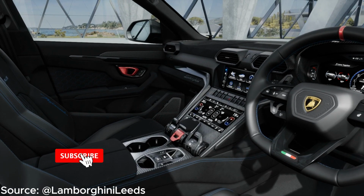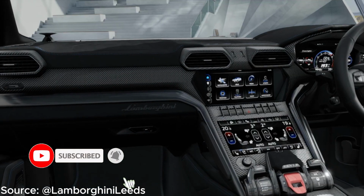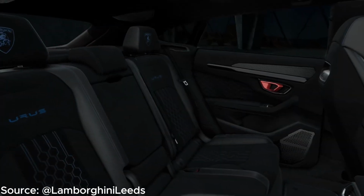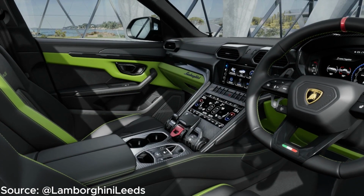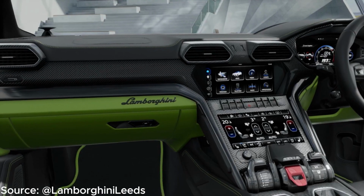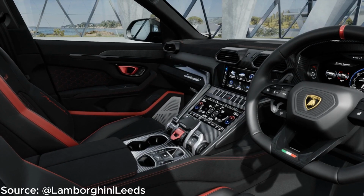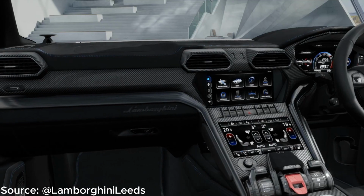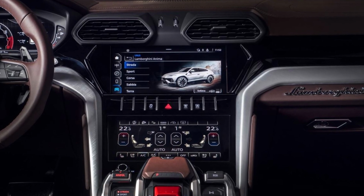Inside, the Urus is sporty and luxurious and offers up to 22 cubic feet of cargo capacity. The cabin is beautifully designed with premium materials and state-of-the-art technology. The interior includes rich, supple leather upholstery, Alcantara, heated and ventilated massaging seats, carbon fiber, open pore wood, and ambient lighting.